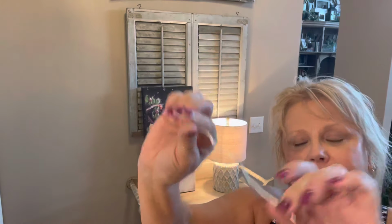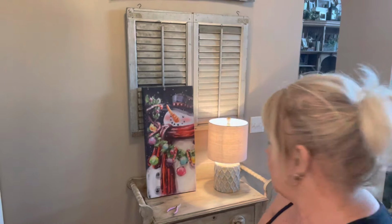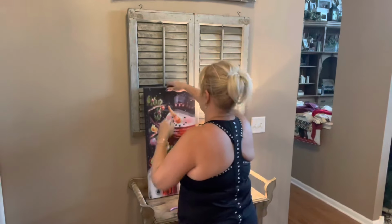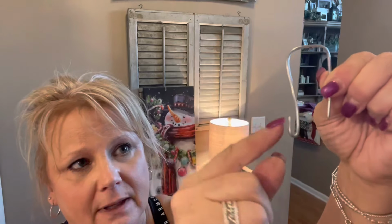I have flexible wire and I just cut it. You can buy it on a roll at Home Depot or whatever. And I'm just going to make a little hook. All right, so I've formed my hook. And it doesn't need to be very big. I just need to make sure it can go over the shutter, and then it does have a center hook on it. So I'm just gonna go ahead and put that on and see if that works for us.